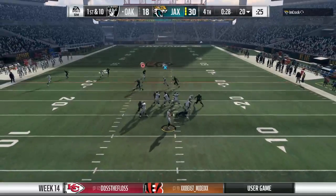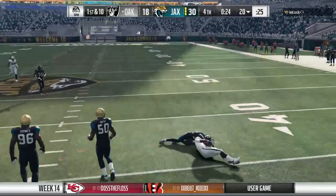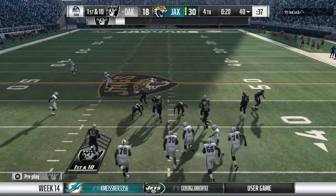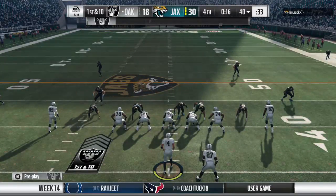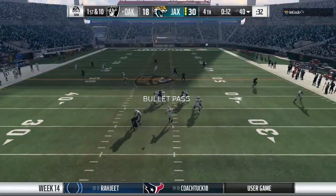They go back to the air here after the INT on the last drive. On the crossing route, he hits his man, Amari Cooper. And he gets this one all the way up to the 40. A good pick up there of 20 yards. So Amari Cooper out of Northwestern High School in Miami making a nice play there.